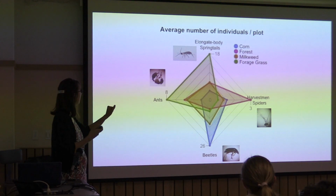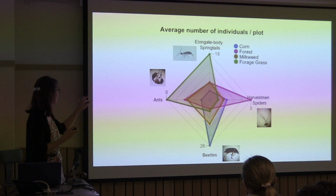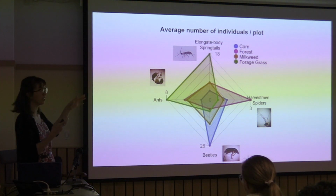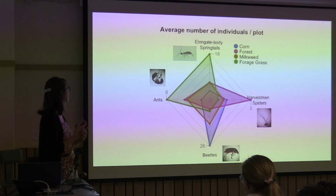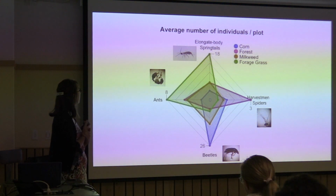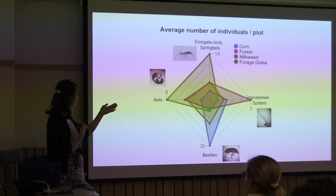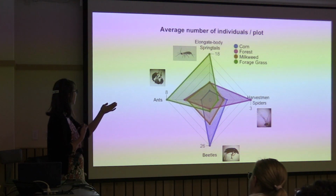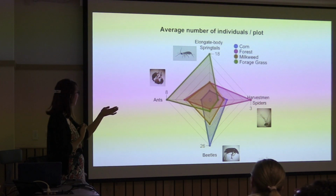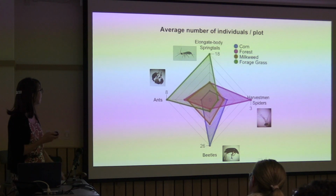Here I've shown the average number of individuals per plot for certain taxonomic groups. You can see that for springtails and ants, there is the highest number of individuals in the forage grass plot, with on average 18 springtails and 8 ants per plot. And then for the forest, we have the highest average number of harvestman spiders. And then for corn, we have the highest number of beetles.